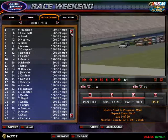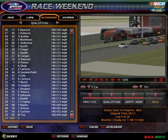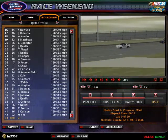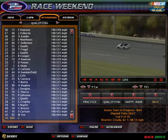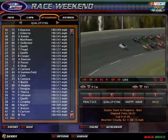Alexander Dawson and Dylan Petit, Keon Shaw and Zach Carlson in row number 14. Row number 15 will be Haley Summerfield and Jake Cole, Kathy Kantara and Tim Welch, Austin Hughes and John Douglas, Chantal Ibarra and Paige Johnson, the only Johnson sister in this series.